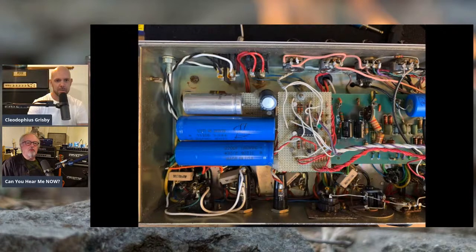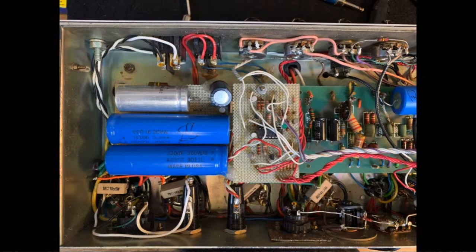Since I took the power supply capacitors off the top of the chassis to make room for the extra two power tubes, I put the filter capacitors on a separate board inside. And then to the right of that is the channel switching matrix so that I could switch to three different channels. And that's attached to what's left of the original Marshall circuit board, which is heavily modified.